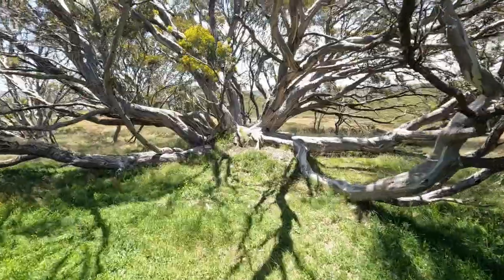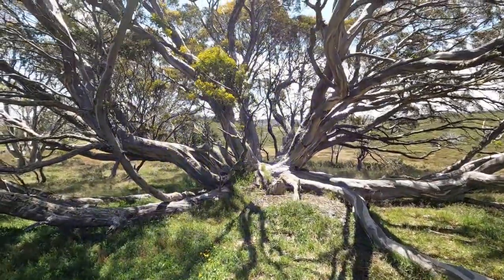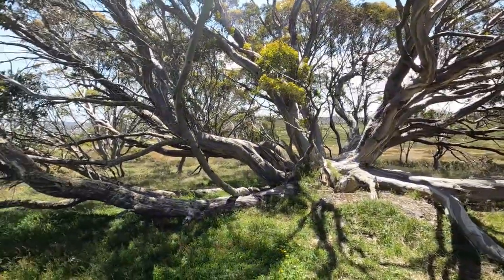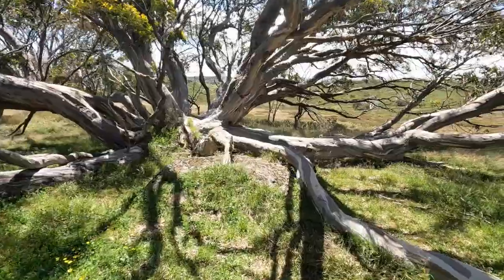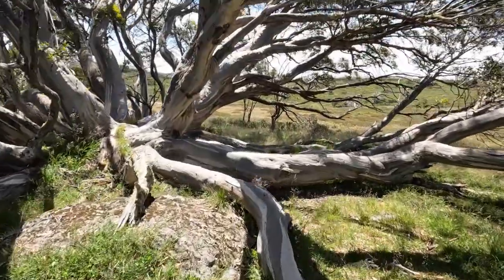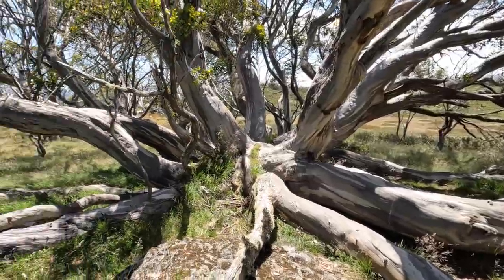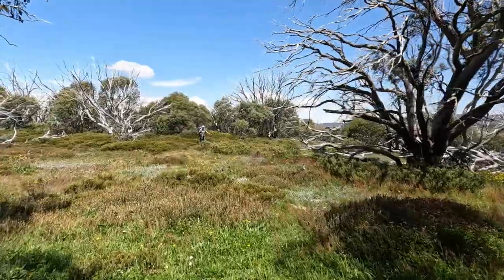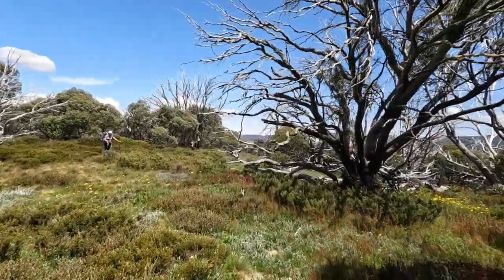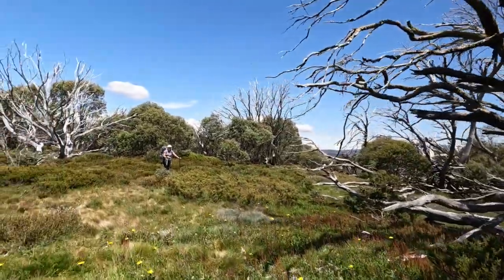Check out this giant snow gum, how gnarly it is and how it's all growing sideways. I wonder how many years old it is. Cool spot for a picnic, but there's Anna waiting. Some older ones here that died in the fire.